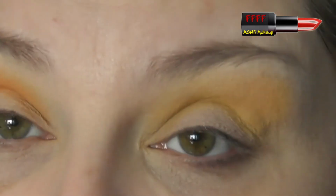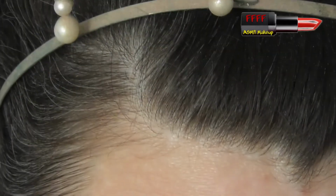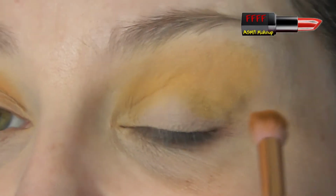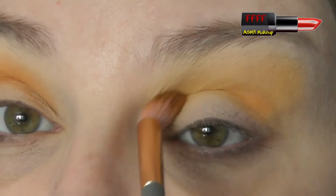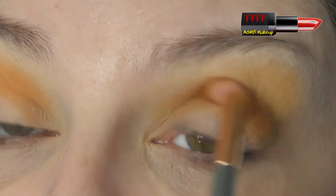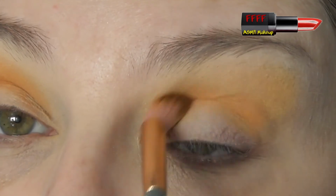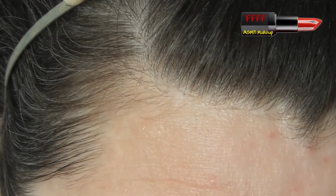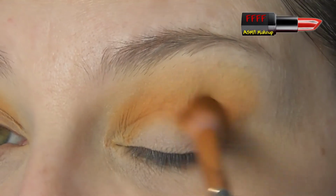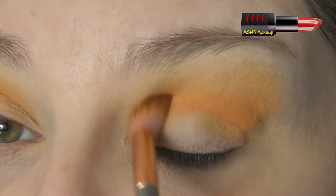Okay, clean the colour off the brush again, back into Sweet Tea, and we're going to repeat the same thing with the other eye. So, always start off with our windscreen wiper to give us a guide. And then pick up some more pigment. And it's helicopter time, or sycamore leaf, or twirly whirlies.